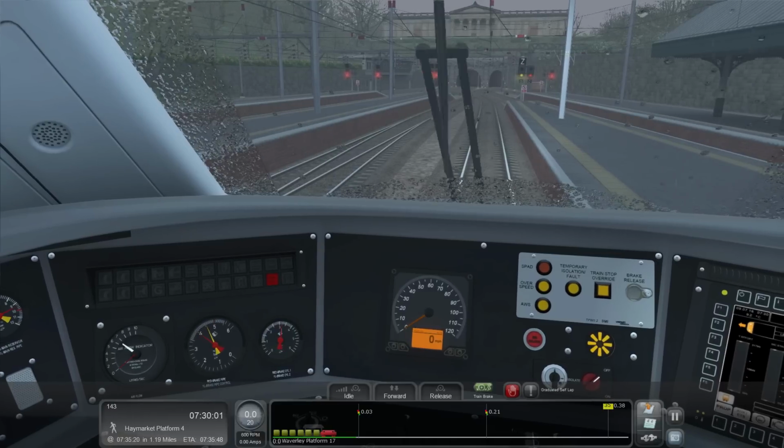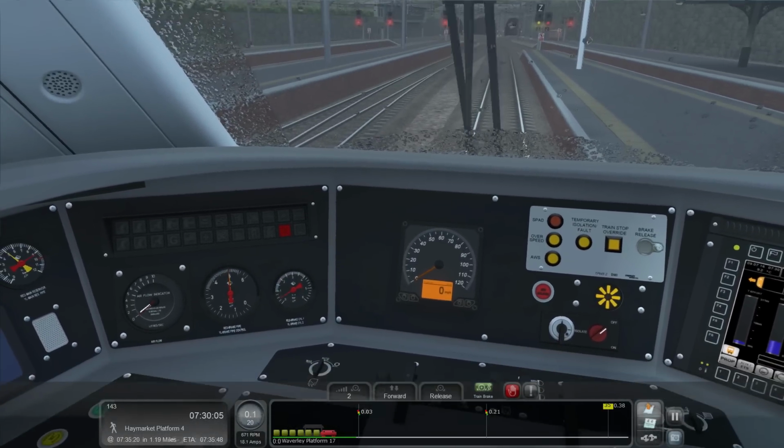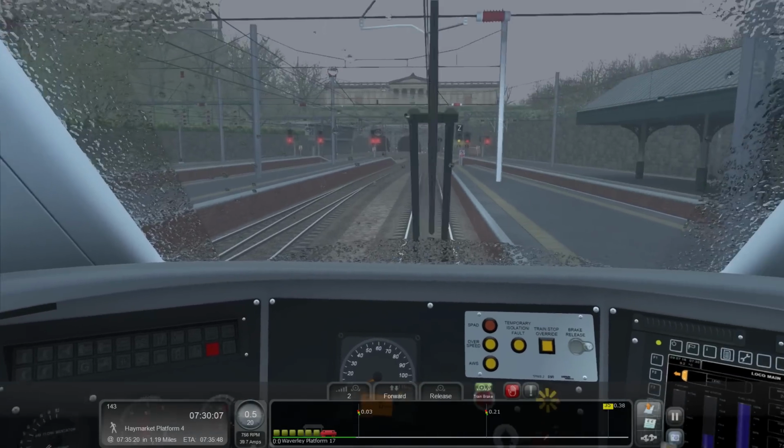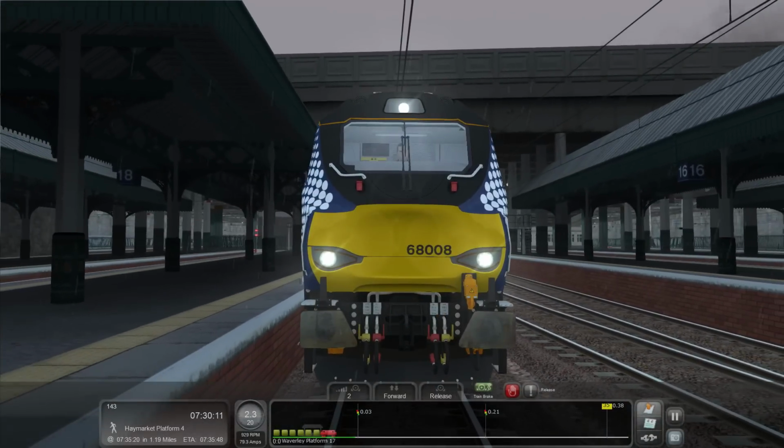Train length is interesting. It means I could potentially drive without the HUD, but I won't be doing that, because I don't know where any of the stations are. We've got to stop at Haymarket in about a mile, so that's fun. We're on our way! Look at this train.